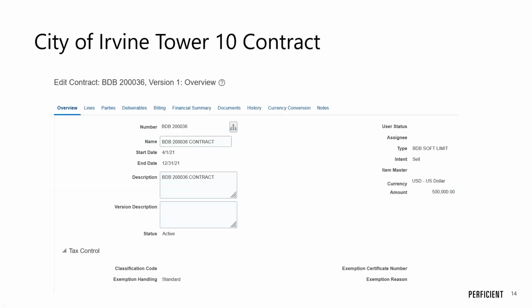And now within cloud, you also have the advent of project contracts. That's a move away from the former agreements and funding in EBS. The contract is a nexus between project and AR, if you want to consider it that way. And it's what is going to control the rules for invoicing and also revenue recognition based on the different methods that are allowed, like percent spent, fixed fee, etc. And so we have our contract, and we do have an invoice that we can show, time permitting.